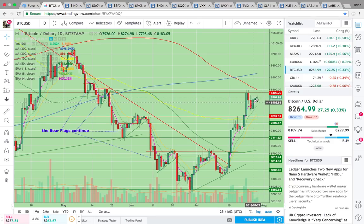It's forming this flag type pattern here off of this big green candle. The key is going to be breaking the closing price here on the 24th. That's the high close horizontal resistance level at 8,400, and then just above that we've got the 200-day simple moving average coming down fast. It's the red line right here, currently at 84.97, and so you've got 84 and 8,500. Those are the two levels to break above.